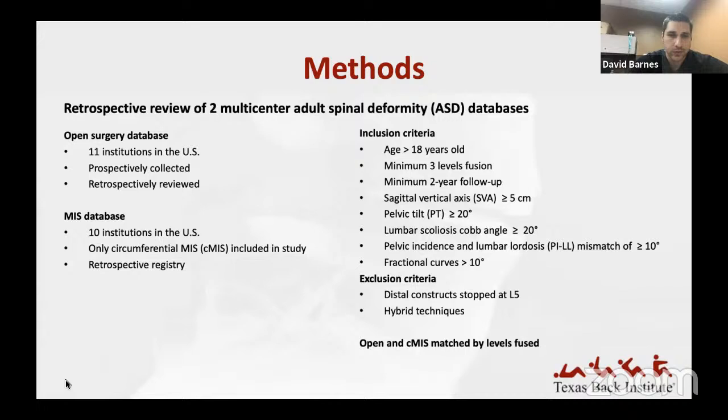They included patients over the age of 18, minimum three levels of fusion, 2 years of follow-up, SVA over 5 centimeters, pelvic tilt over 20 degrees, lumbar scoliosis, Cobb angle of 20 degrees, PI-LL mismatch of over 10 degrees, and the fractional curve had to be over 10 degrees to be included. They excluded any constructs that stopped at L5, and any hybrid techniques were excluded as well. And then the open and MIS groups were matched by levels fused to create a matched cohort.